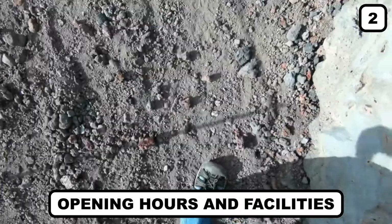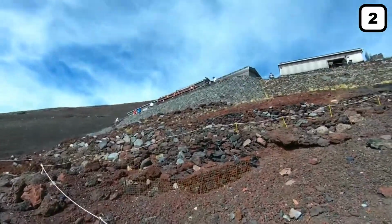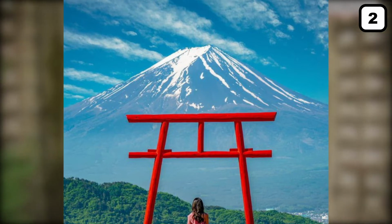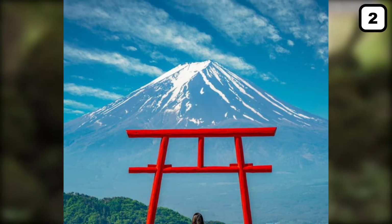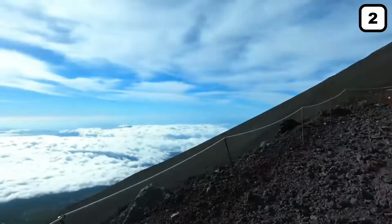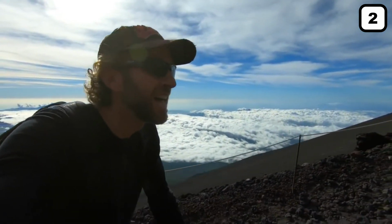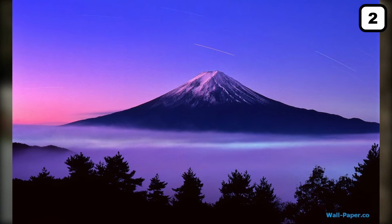Number 2. Opening hours and facilities. Contrary to common opinion, you may trek Mount Fuji outside of the peak season, but there are certain things to consider. In order to get the whole experience, you should ascend Mount Fuji during the summer. Here's all you need to know about climbing during the peak season, off-season, and at night.